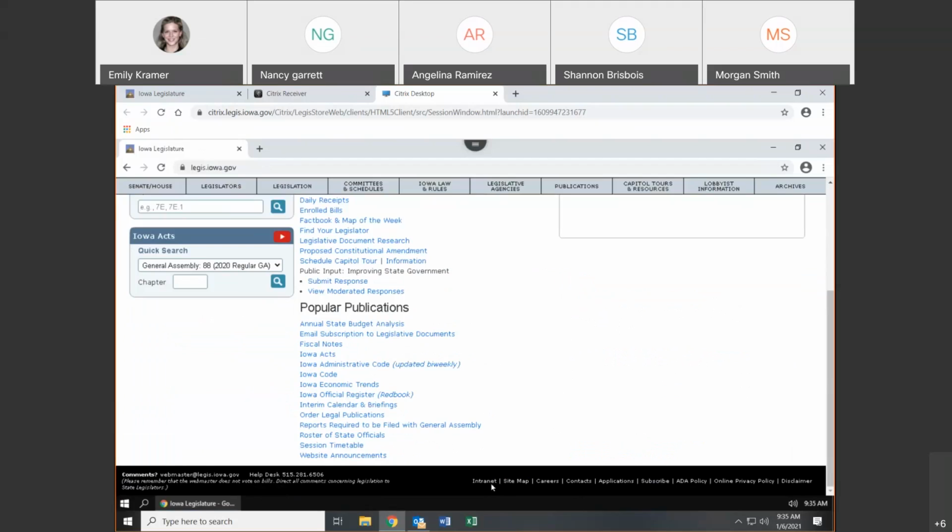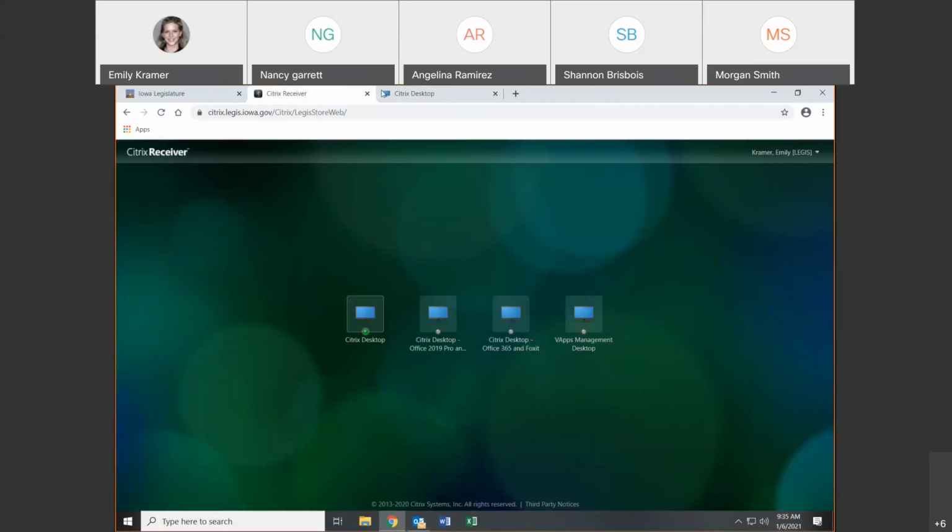It's just that there's some information out there that's not posted for approval yet. So an example of that would be committee draft meeting minutes. They write minutes after every committee meeting. They're not approved until the following meeting, but internal staff wants to have access to them before they're, quote, official, so we post them out on the internal portion of the website. So you can access the intranet from Citrix.